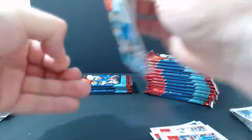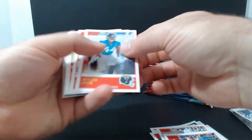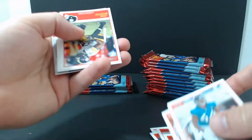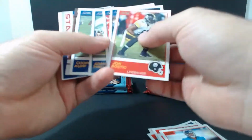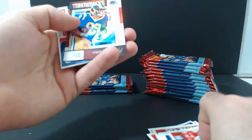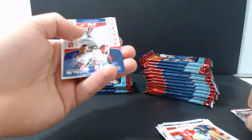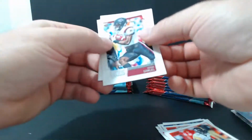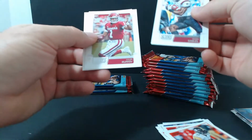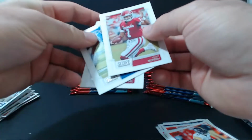Every so often you get a real cool one. I'm looking for Kyler Murray, Daniel Jones. I think those are the biggest rookies that you can really pull from the '19. That's really anything exciting. Throwback Aaron Donald. He's a big dude. I don't know if you guys saw Hard Knocks. Saquon Barkley. Deebo. There's Kyler Murray. And Benny Snell Jr.